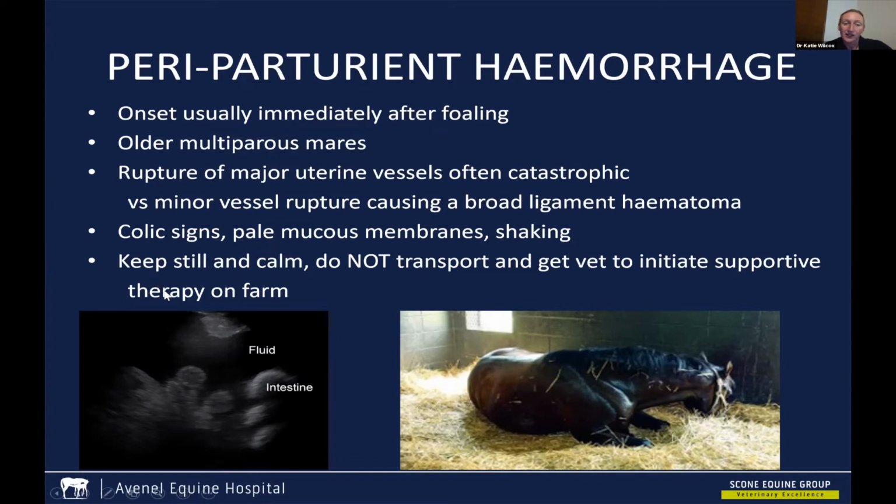By performing an ultrasound examination on the mare, we can usually distinguish whether it's rupture of a uterine artery, and so you've got a very severe amount of bleed and hemorrhage within the abdomen, or a slightly less catastrophic broad ligament hematoma. And in that case, the blood is confined to within the broad ligament.